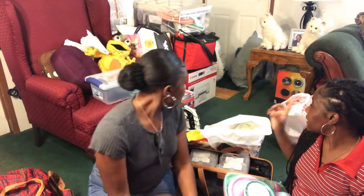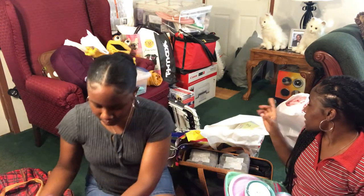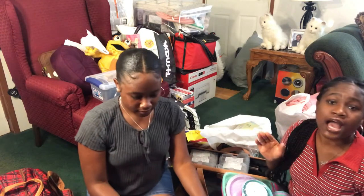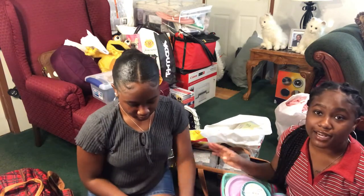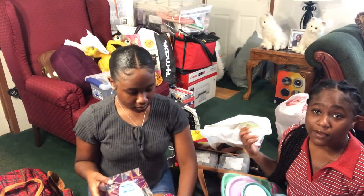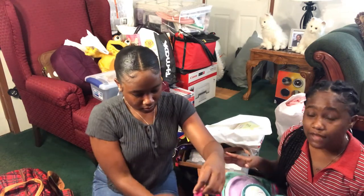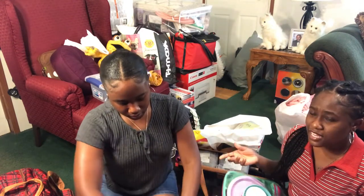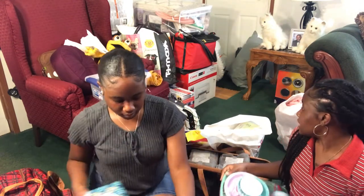But we do have the Canon PIXMA MG2522 printers. I love those printers, 10 out of 10 recommend, you guys. They're perfect for scanning, printing or copying or whatever you have to do, or faxing. You can also use those for faxing. So I definitely, definitely, definitely recommend that printer.